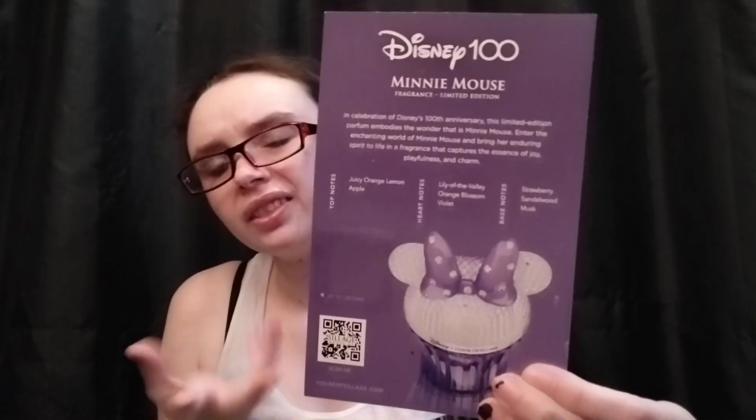Okay. A card sample of the House of Sillage Disney 100 Minnie Mouse perfume. This is nice, but not amazing. I don't need it. Okay, cool. So that can go back. I thought I had another one of these. Thank you. You still need me? No.